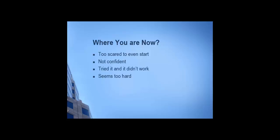So if you're too scared to even start, it means you haven't really sat down and worked out what you need a VA for. A virtual assistant can help you with a lot of things, but if you're too scared to even start because of horror stories you've heard, or you're not sure what you can do with them, you need to be sitting down and deciding if you need a VA, and we'll be talking about that in a little while.